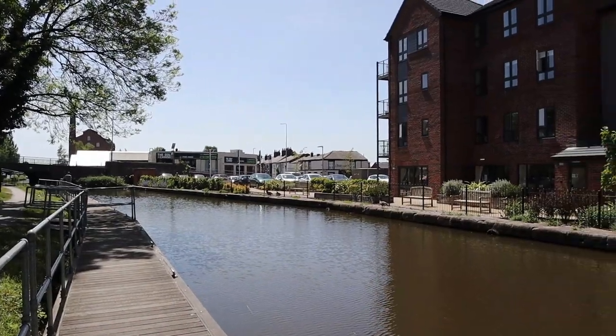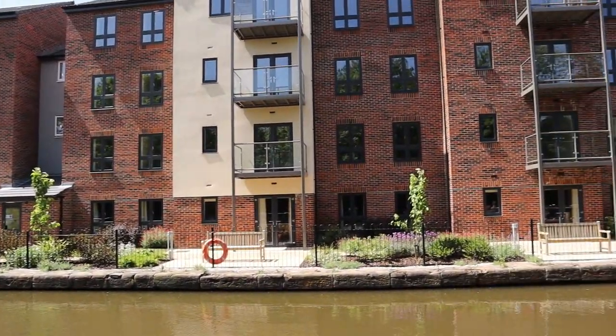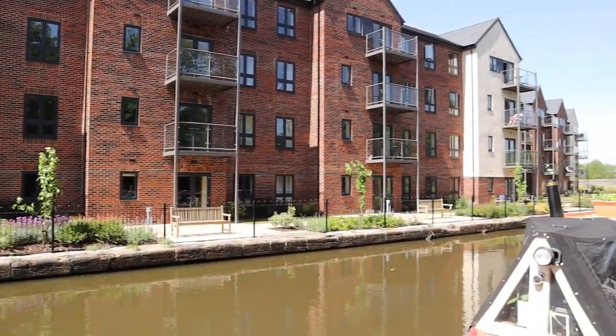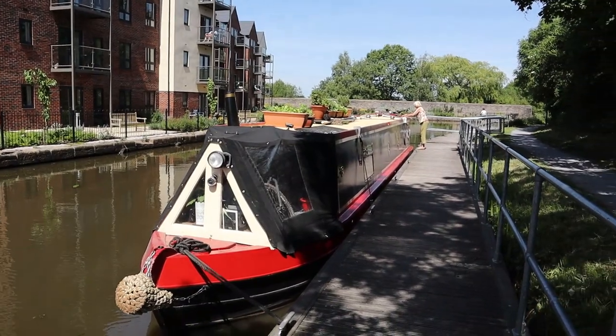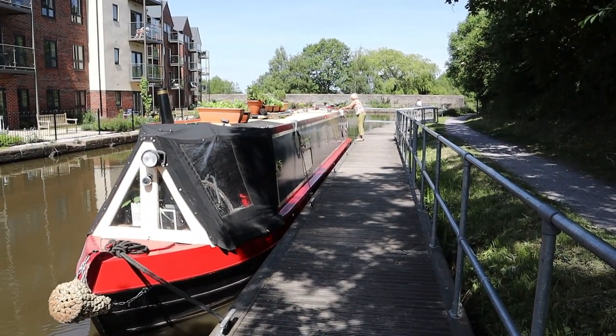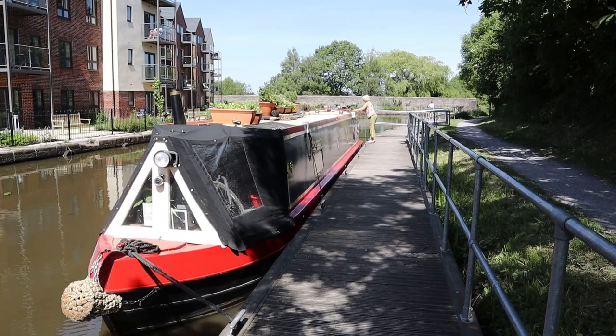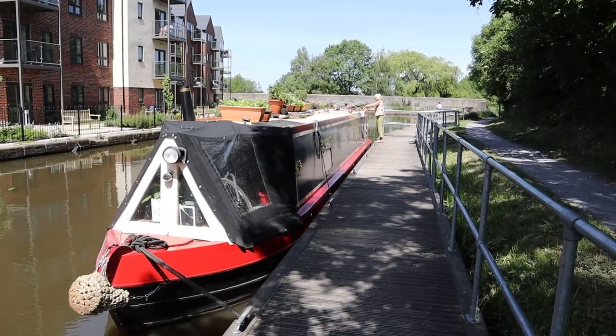So four miles later, we've ended up in Macclesfield. First time we've been right in the centre of a town for a long time. So we'll just spend the night here, do a bit of shopping, and turn around and head back towards Marple.